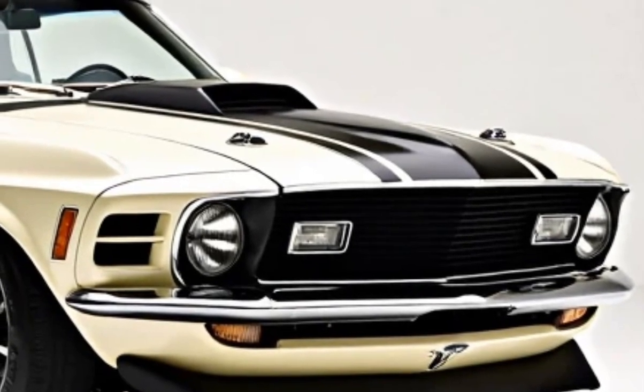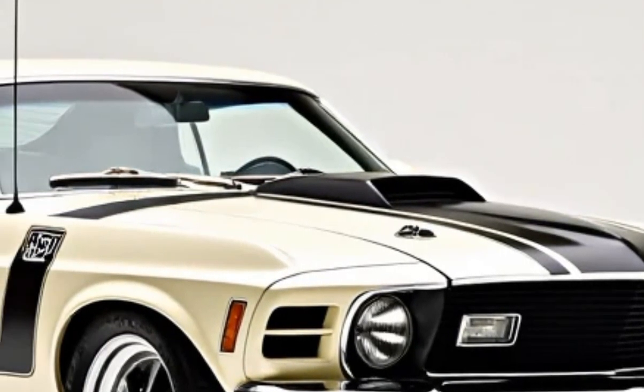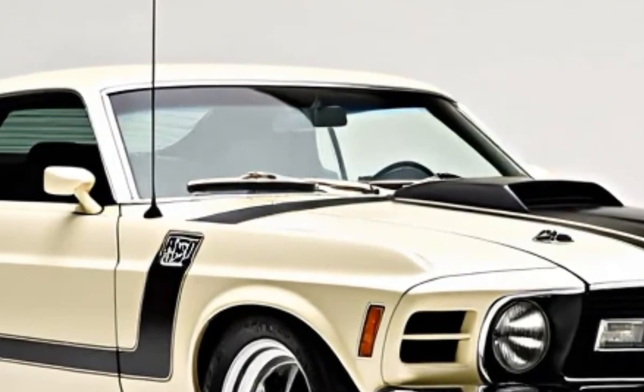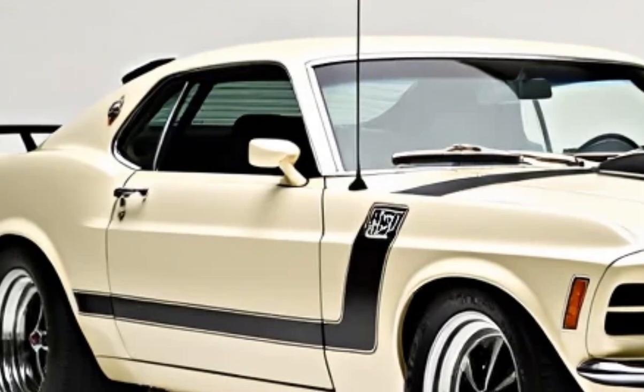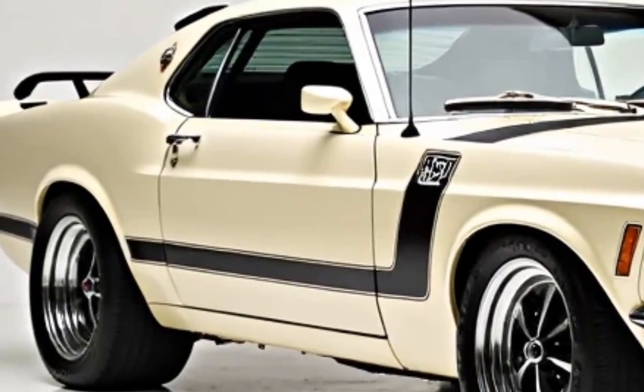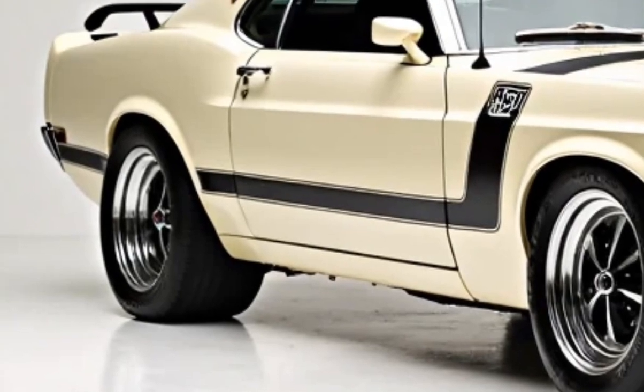Today, this car is a legend, a piece of muscle car history. Collectors pay over $300,000 for a clean Boss 429. And once you see it in person, you understand why. The 1970 Ford Mustang Boss 429, built for the track, designed for the streets, and remembered forever.